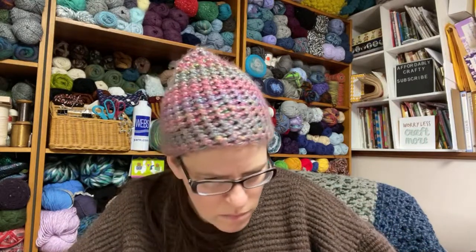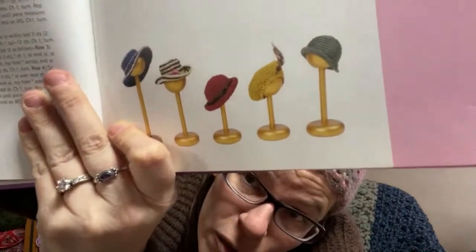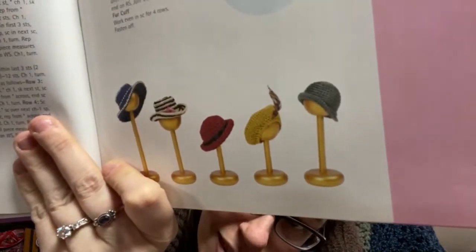They have vintage type looking stuff in here. See if I can find another one. Oh, they even have, look at how cool this is. Look at these hats. Aren't those amazing? Those are Barbie hats. How fun is that? Like, great use of scrap yarn, right? I can't wait to do something.